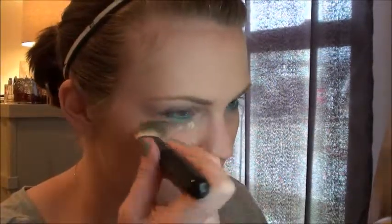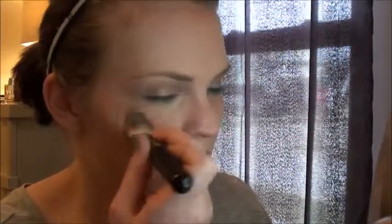This is a very quick, easy look. And because the Benefit Big Easy is marketed as a liquid to powder finish, I don't know how putting a liquid on top of it is going to react, so I don't want to put too much. Because the last thing I need is my under eye to get cakey. And I will have a 12-year-old girl pointing that out if it does. Be like, what happened underneath your eyes? Because they point out everything.